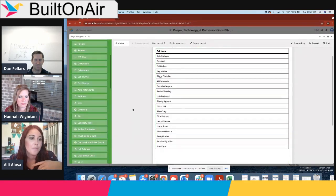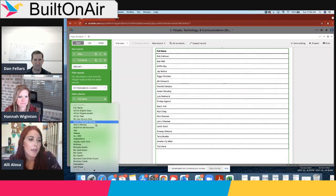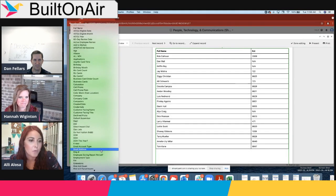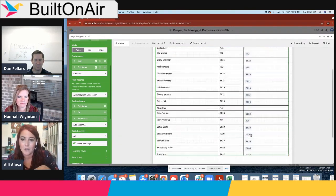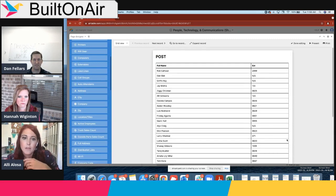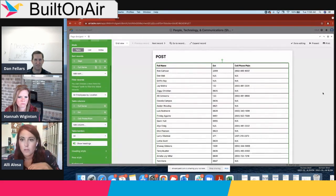And then I can add all the columns that I want. So let's put in their extension. And this is something that I kind of wish there was a little more flexibility on. You'll notice this is just a text field, but I have extensions as a linked record field, and then I have this as a formula field that's just reading the linked record field, because this makes it really big and kind of clunky, and you can't get any formatting around that blue rectangle and how it displays. So I usually like to use formula fields in order to format this table a little bit nicer. And then we can also pull in their cell phone. This is awesome too. You can rename these columns however you want.